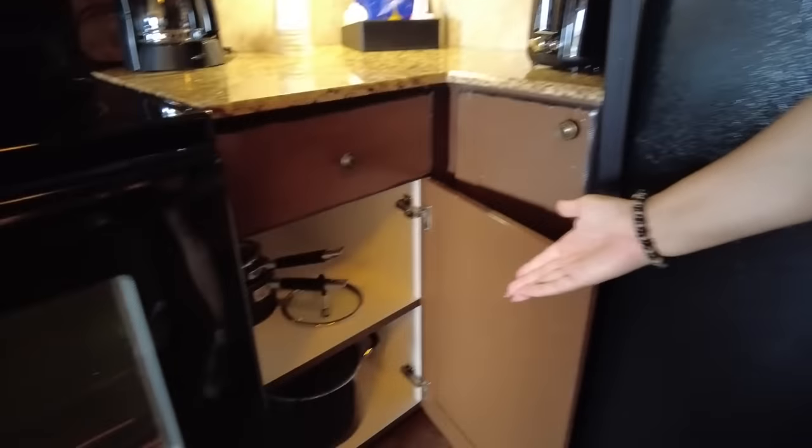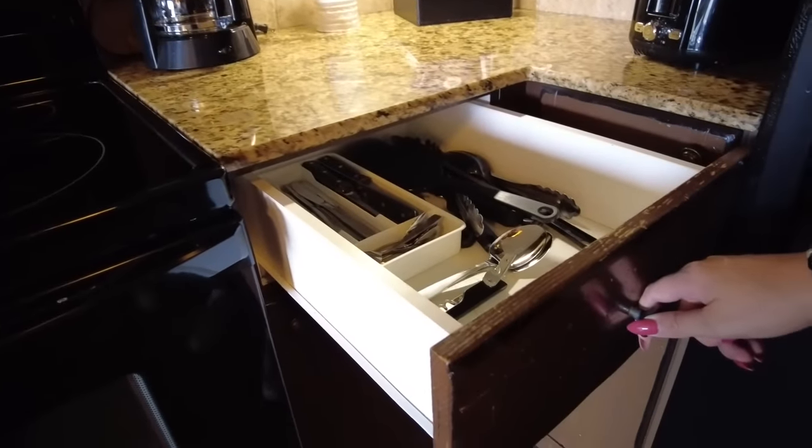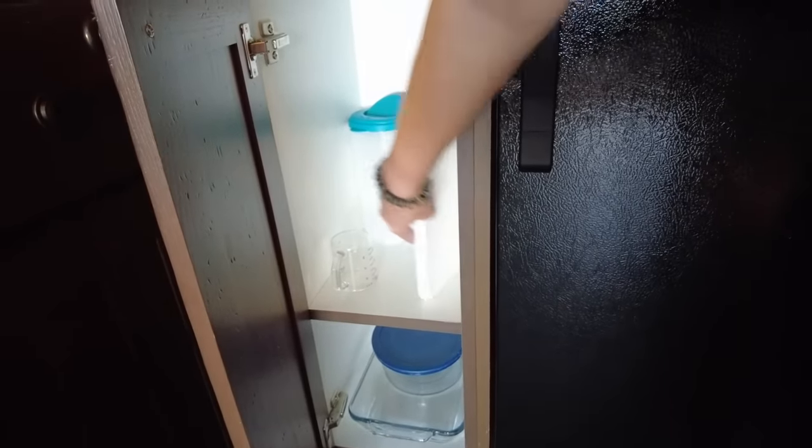Down below, you have your pots and pans, another cooking accoutrement. In this drawer, some cutlery and serving items. And in here, you have your casserole dishes, measuring cup, and a pitcher, along with a cutting board.